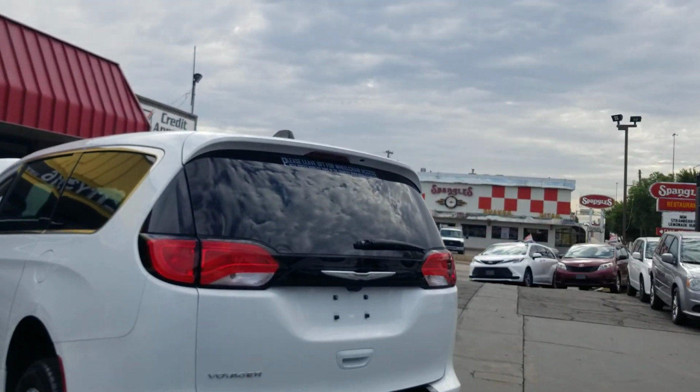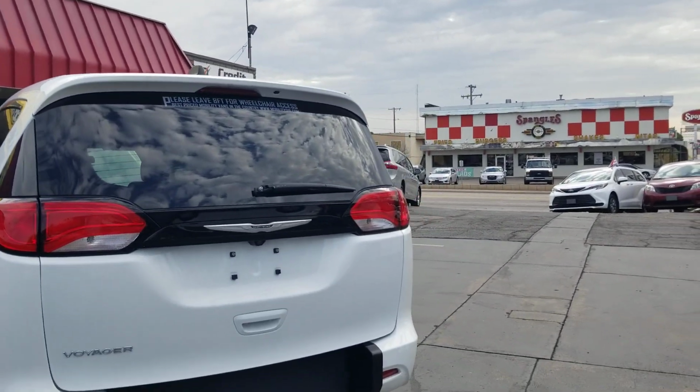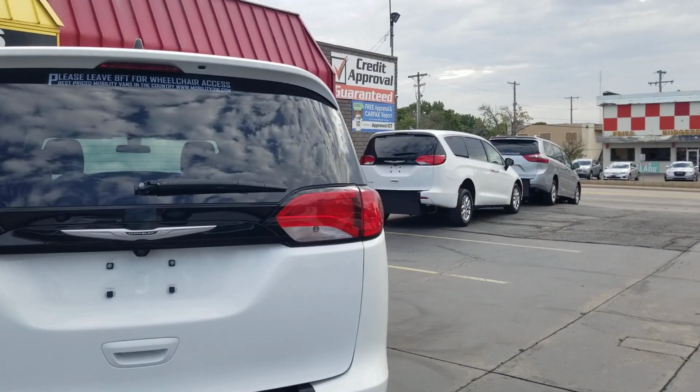You know how many vehicles I see at auction every week and the roof is trashed. But the sellers don't fix the roof because no one looks at the roof. You know who looks at the roof? Jeremiah with Affordable Mobility. That's who looks at the roof.